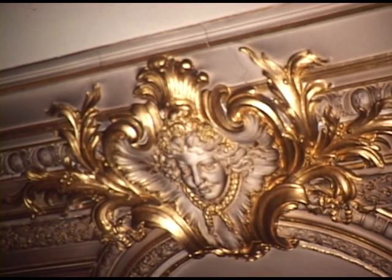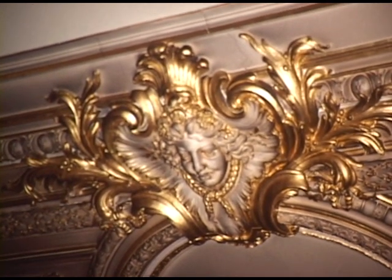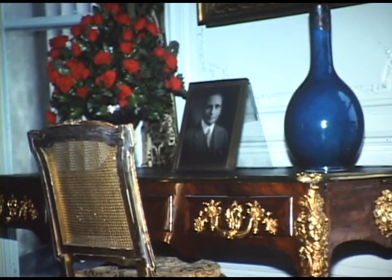And if you think you're being stared at, you are. This is up on the ceiling. There's faces looking down on you, watching you. And notice, once again, the gold gilt is everywhere. Here we have more gold gilt on the tables.